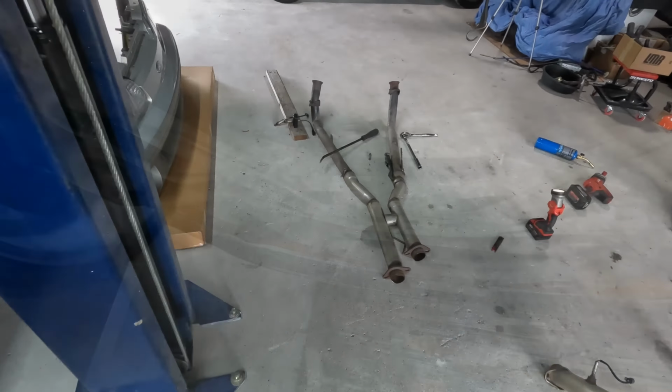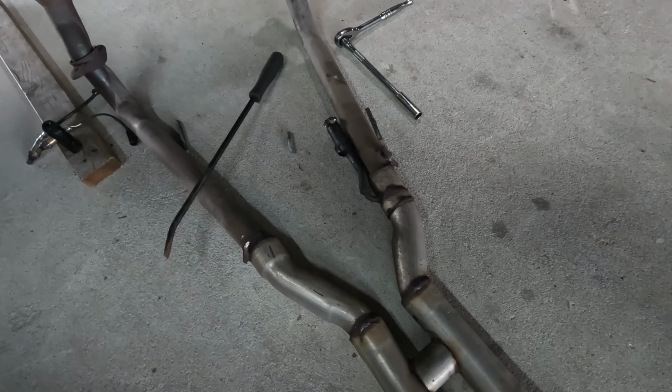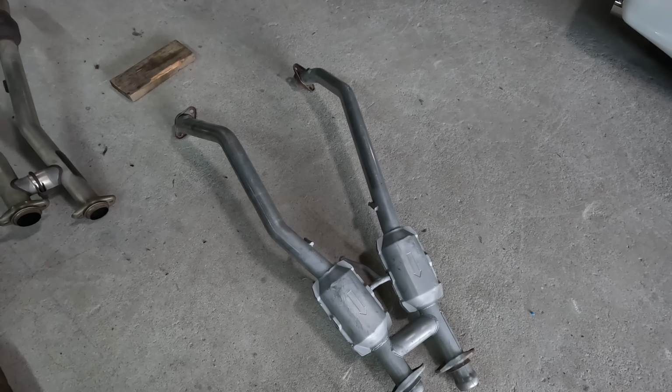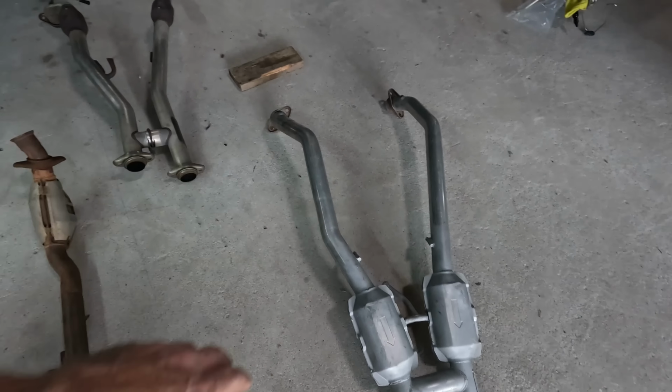Let's see. Well, here's the H pipe I took off. Bastardized in so many places, and in fact it wasn't even a real H pipe. They just welded a piece of pipe in between to make it look like an H pipe. Unreal. So then I tried this guy, to find out that the driver's side pipe wouldn't clear the transmission mount properly. I don't know if this is off an SN95 or what the difference is there, but no go.